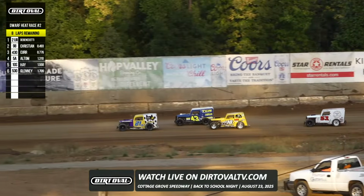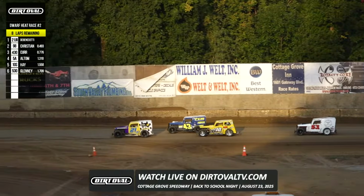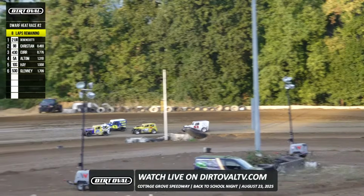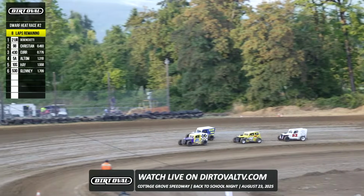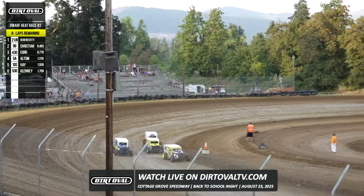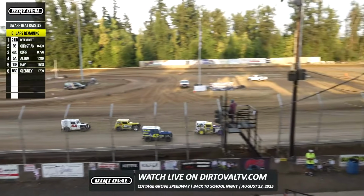All right, lights are back out on the Speedway. Vinny DiBenedetti has led since the drop of the green. Tanner Kerr, Fred Hay, Rod Glenny. 4 cars left in heat race number 2. Green is out.